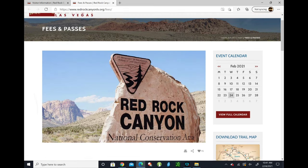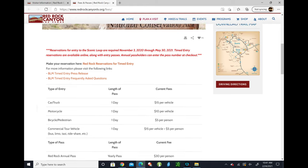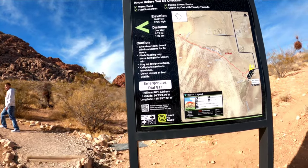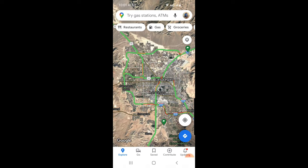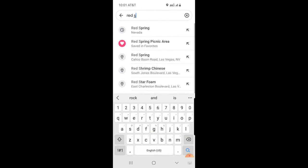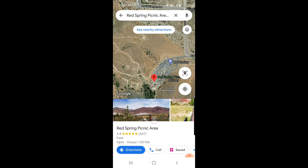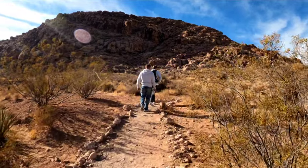And a quick side note about driving the scenic loop, it does actually cost a couple bucks to gain entry. Luckily for us, we did find the free parking lot and we hiked up the Sandstones of Calico Basin. To find our exact location, just pull up Google Maps and type in Red Spring Picnic Area. And the really nice thing about this area, there are bathrooms right there. So make sure you use the bathroom right before you go up the mountainside because there are no bathrooms. So our goal is to actually get up there.